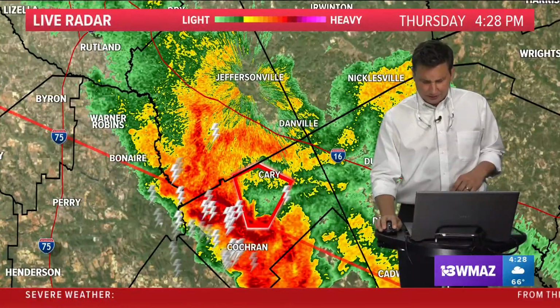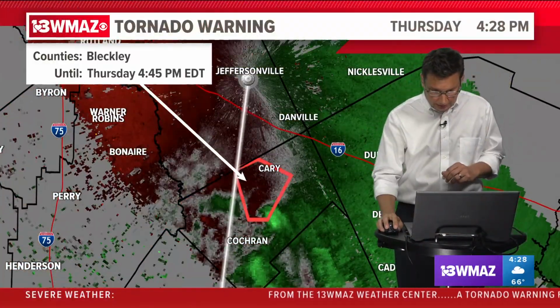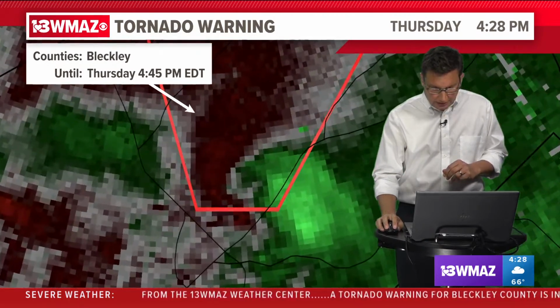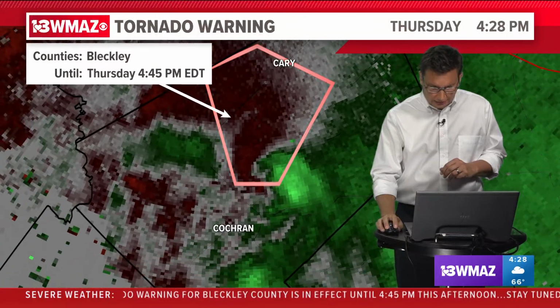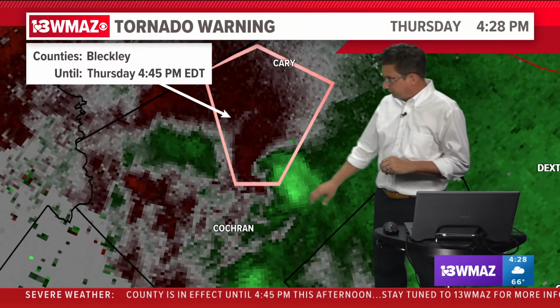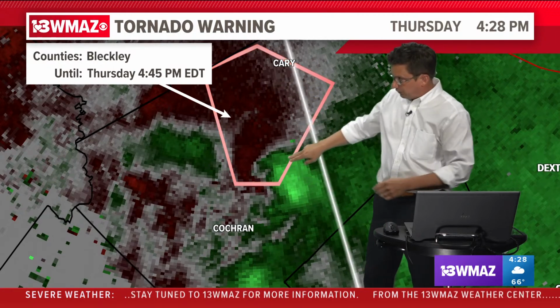So let's go back to velocity mode. I mean, it changes so rapidly. We have to keep checking back on it. Now let's see here. This looks like, all right, what they've done is they have trimmed back. Cochrane is out of the tornado warning. And so what they're doing is they're just condensing this down as it moves toward the north. You can see it right here.